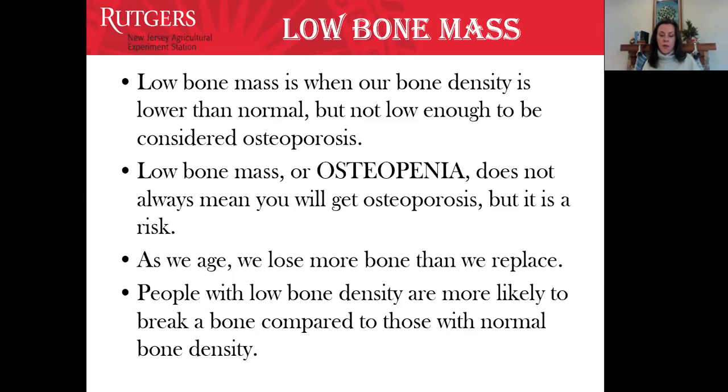Osteoporosis is associated with some male-only conditions, such as abnormally low testosterone levels. Men have fewer prescription choices available to them, as most of the available medications have only been tested on women. Starting at about age 65, however, both sexes lose bone at about the same rate.